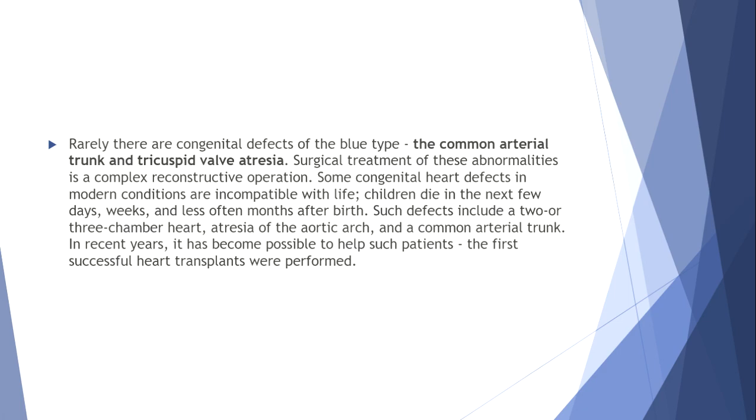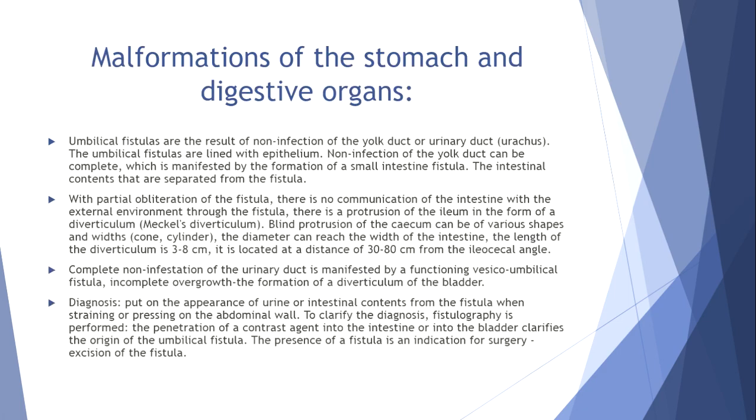Rarely there are congenital defects of the blue type: the common arterial trunk and tricuspid valve atresia. Surgical treatment of these abnormalities is a complex reconstructive operation. Some congenital heart defects in modern conditions are incompatible with life. Children die in the next few days, weeks, and less often months after birth. Such defects include a 2 or 3 chamber heart, atresia of the aortic arch, and a common arterial trunk. In recent years, it has become possible to help such patients. The first successful heart transplants were performed.